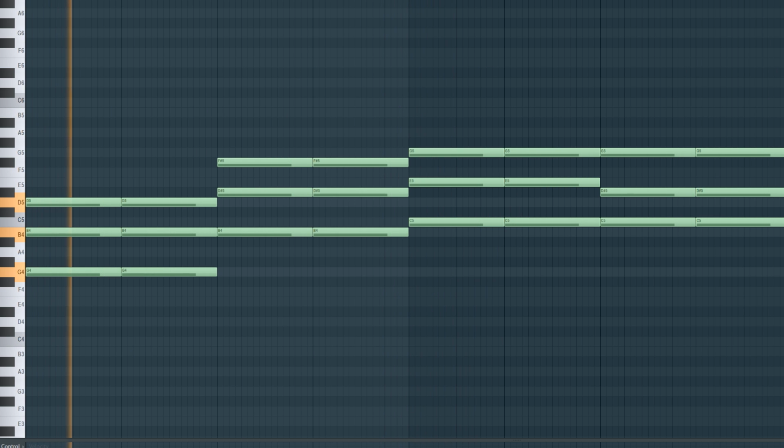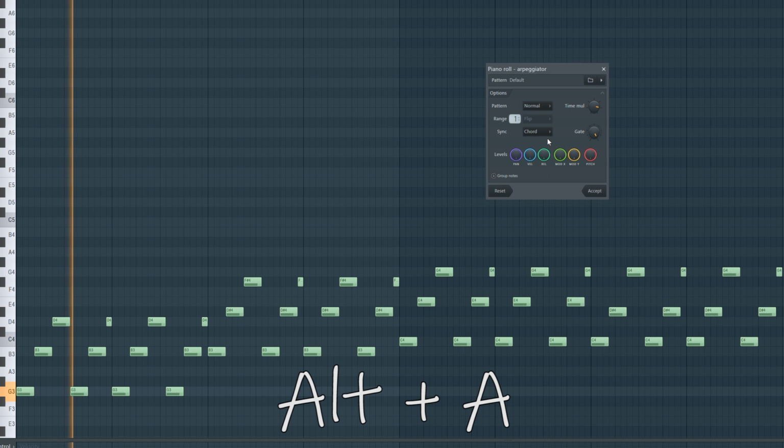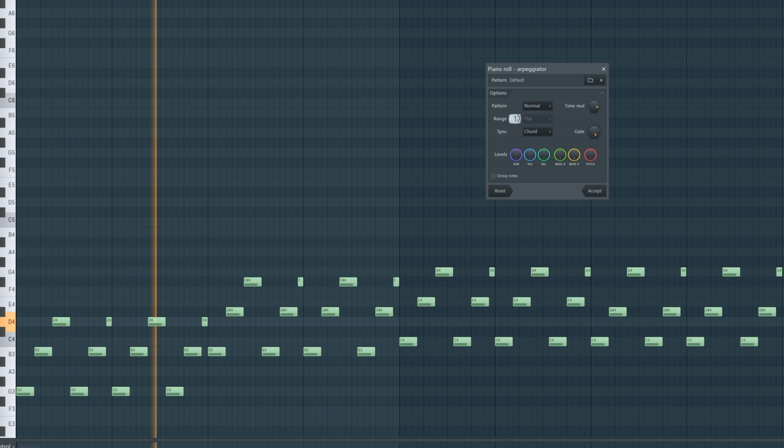Just take the chord of a progression and play each note individually. You can come up with rhythmic patterns to make it more interesting too if you want. You can press Alt+A to use this awesome arpeggiator device.